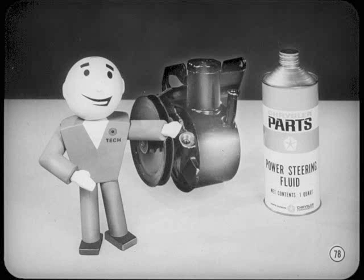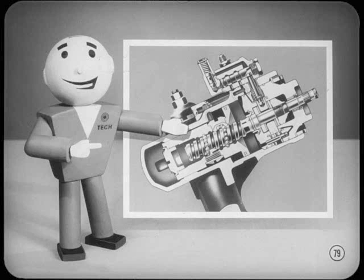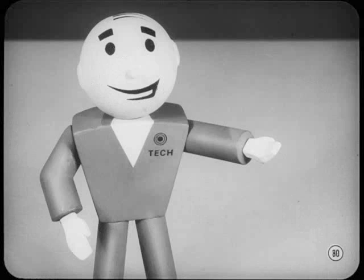And that brings our power steering session to a close. There's more in the reference book about power steering hoses and other service pointers, as well as some extras on the things we covered in this film. The explanation of power steering gear and pump operation should help you to better understand what power steering trouble symptoms mean and how to locate the trouble source more easily.